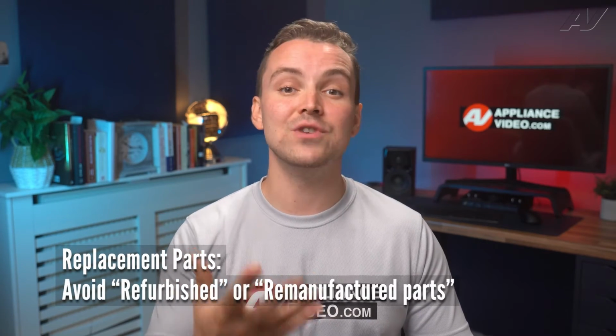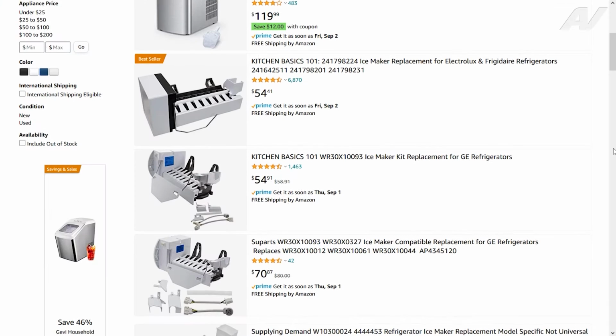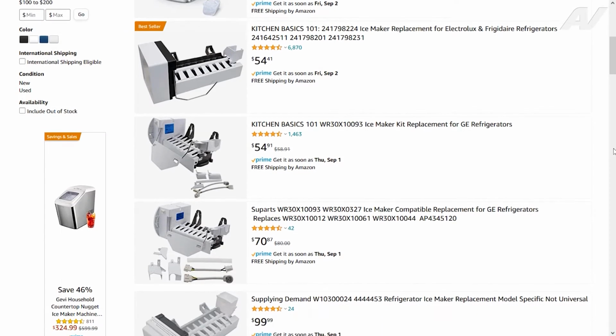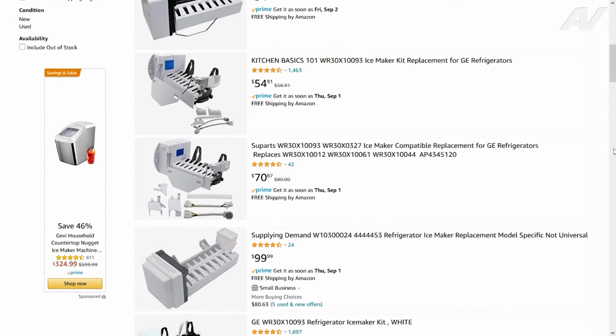The big ones are refurbished part or remanufactured part. You may see a generic part that says it's compatible with a major brand. Sometimes you may even find parts directly listed as third-party or aftermarket parts. This usually means that these parts are not manufactured in the factory to their specifications. They're called aftermarket manufactured parts.